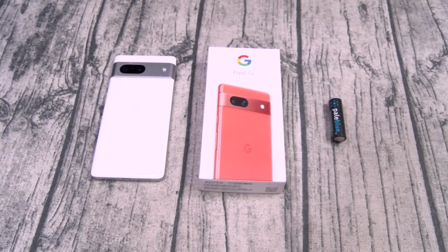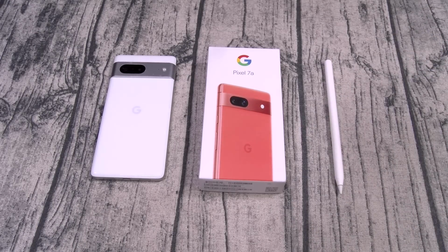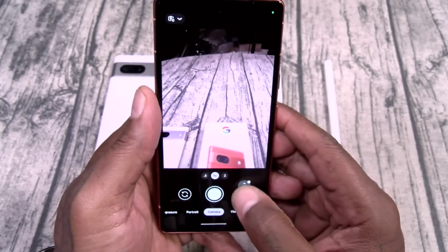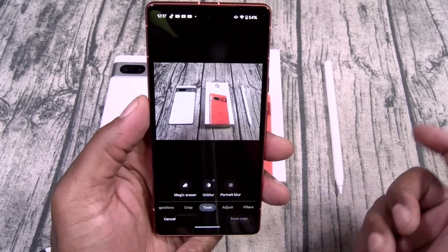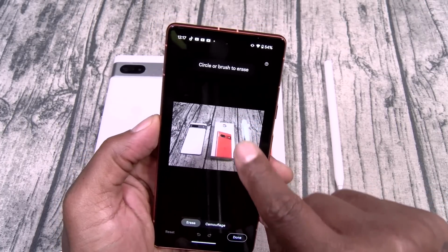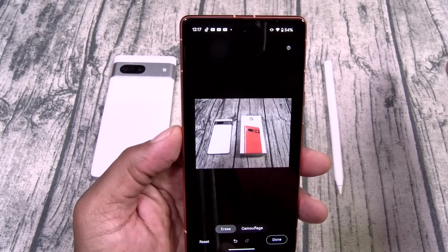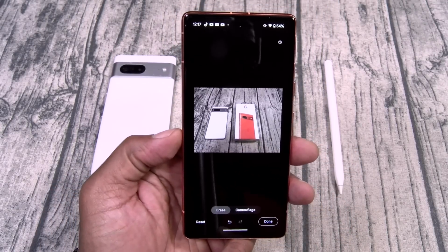Now let's try it again with something else. Let's see, we'll do the same picture. This time we're going to get rid of that bullshit Apple Pencil. Okay, so we'll take the photo. All right, so let's go to edit. Okay, we'll go to tools, Magic Eraser. Okay, just get that out the way. Bang, disappeared. Now, this works on faces. It works on cars. It works on annoying people in the background. I love it. Okay, so this is a dope feature right here for the Pixels.